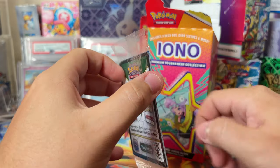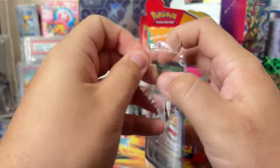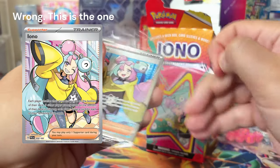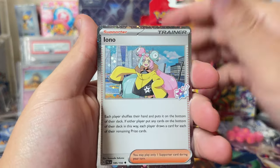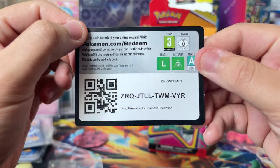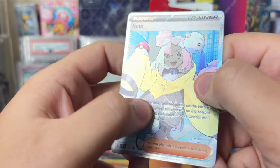We have, of course, the Iono promo right here. The full art Iono. Yes, more Iono. So this is the Iono you get in Paldea Evolved. And when we rip into this, we do have the Iono, then we have Iono, Iono, and finally Iono with a nice code card. So there's a nice treat for y'all if y'all ever want to get treated nicely by Iono. Beautiful.